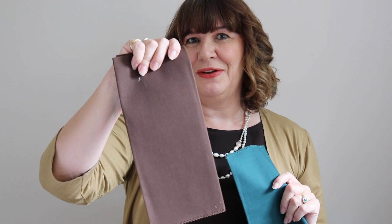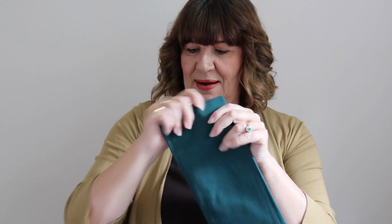One of my absolute favourites is chocolate brown, or you could try a really deep pine green. And you can also mix them with other rich, strong colours like red, like purple, and some darker blues as well. So for you, those stronger, darker colours are going to be much better as a neutral.